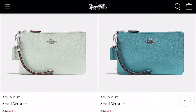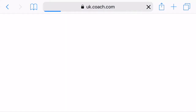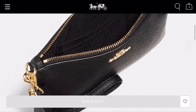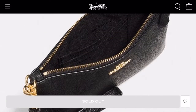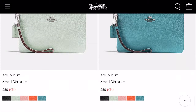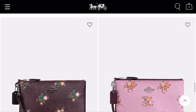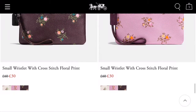So again, these might still be available in the stores. Just to show you quickly what they look like. They just open up like a small pouch, I guess, and they have a little slip pocket. Personally, I don't find these really useful unless you just have cards, keys, and coins to put in there, because they're not that big, and as a wristlet, it doesn't fit everything. And if you still need to carry a bag, it's just going to look slightly out of place.